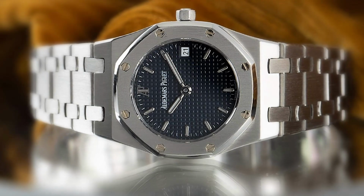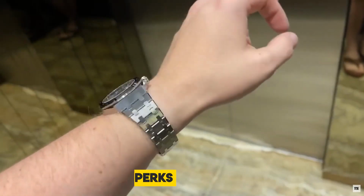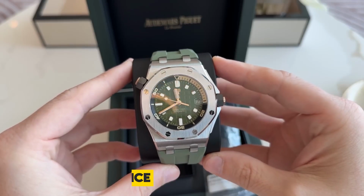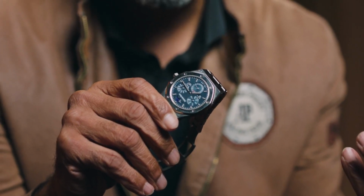No discounts. Unlike mainstream brands, AP rarely offers discounts. Dealers might give small perks, an extra strap, etc., but never a straight price cut. So the only way you pay list price is by waiting. If you're impatient, you pay up on the secondary market. Even then, prices remain volatile.